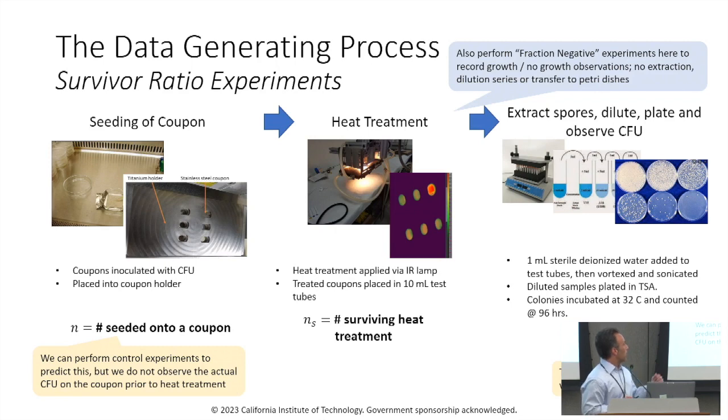Then on the other side here, this lowercase n, the number seeded onto a coupon, we perform control experiments to try and get a good understanding of how many we are actually putting onto these coupons that we're then putting under heat. The fact of the matter is we just really don't know. We have to do some controls to understand the uncertainty on those. And in our modeling, it's something that we predict. It's a predictive quantity. We don't actually observe the number of bacteria that we've placed on the coupon prior to heat treatment. We have to estimate it, and we do so with a Bayesian probabilistic approach here.